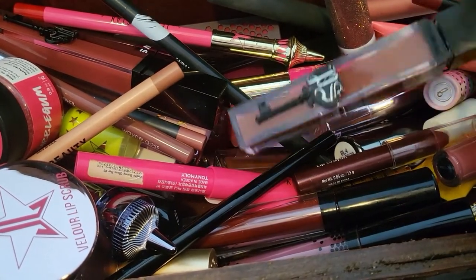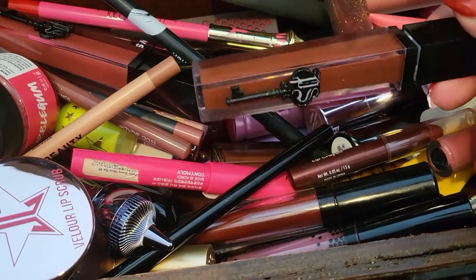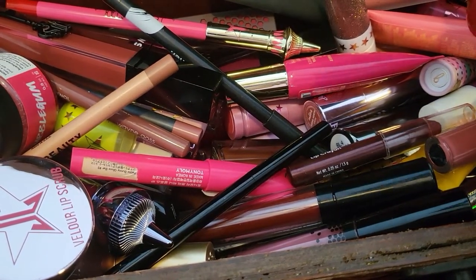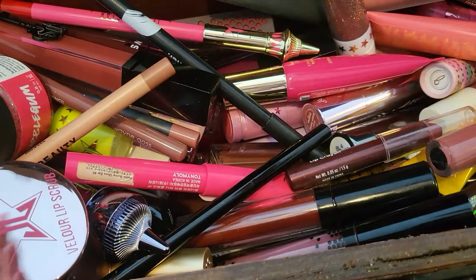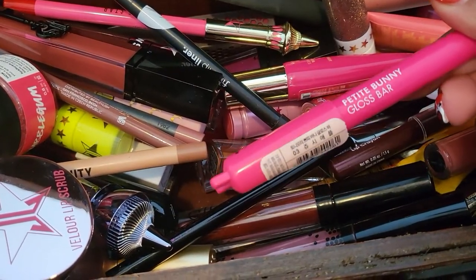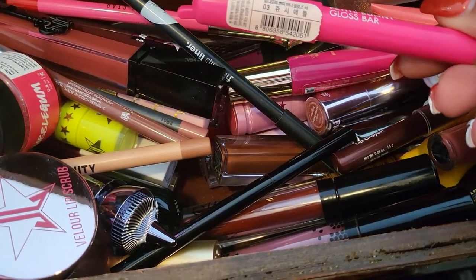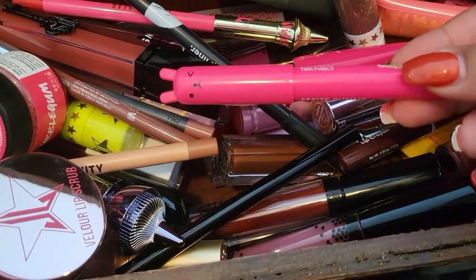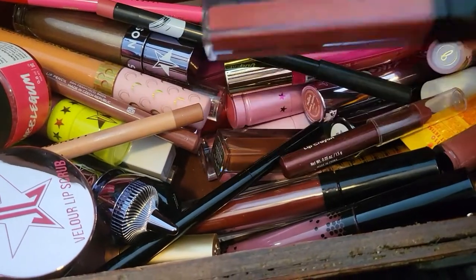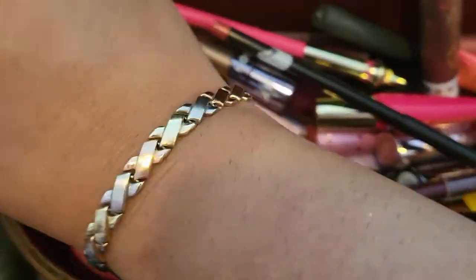Then we'll see this one from Private Society. I really like their formula, and I don't know about this color. It looks pretty, but I'm not sure. I'll just let it go. And then this is from Tony Moly, Petite Bun Gloss Bar. I had this for about 2.5 years as well. It's nice, but I don't use it enough. This one again is from Private Society. This is in Plush. I kind of like this one, so I'm just going to put it on the side.